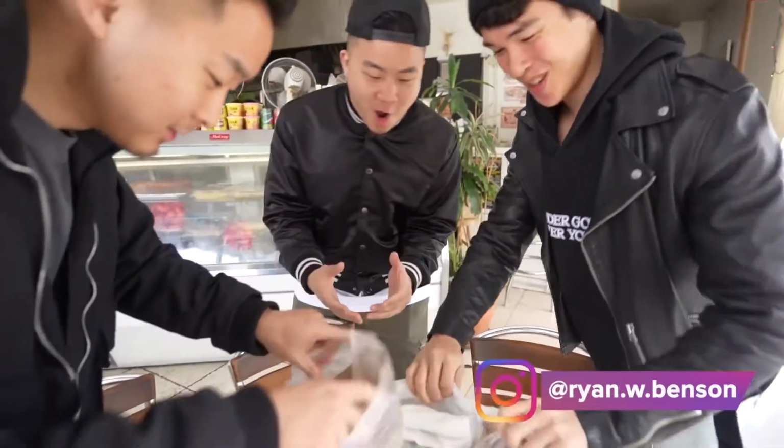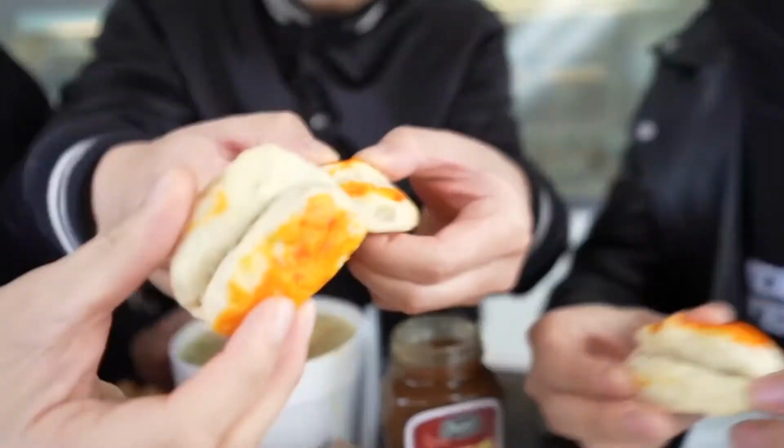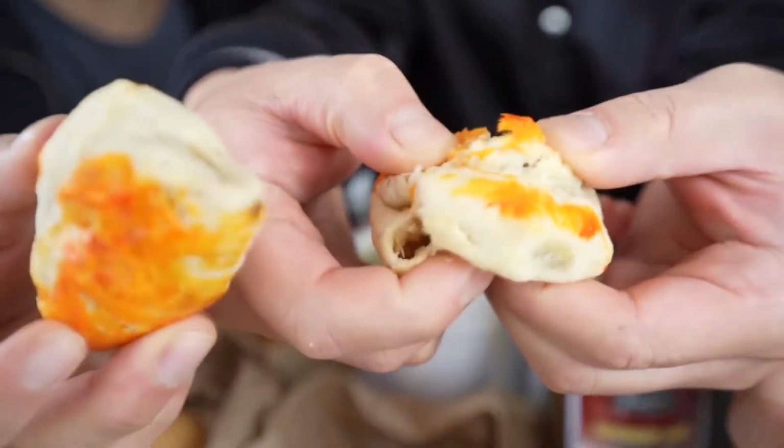Woo! Look at the haul. What do we got here, Ryan? All right, guys, so we have their best seller right here. This is the hopia baboy. So this has onion inside of it. It's kind of like the Filipino version of an empanada.